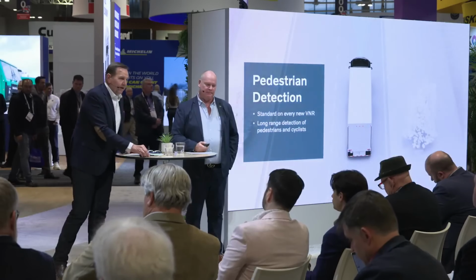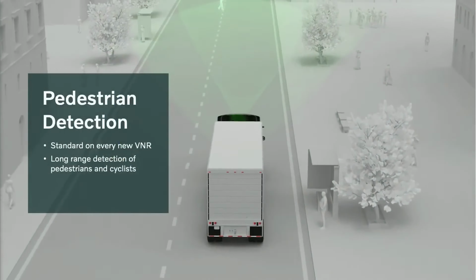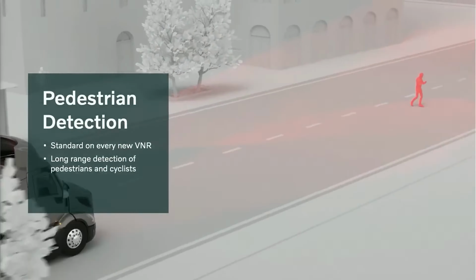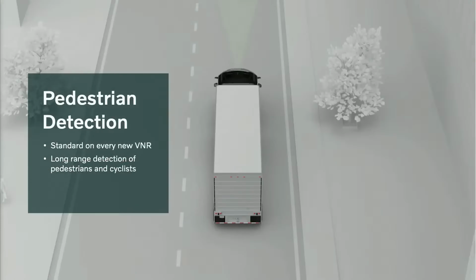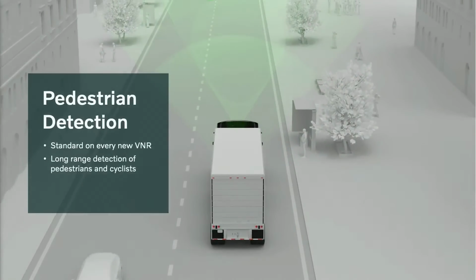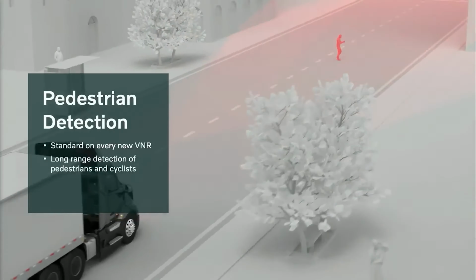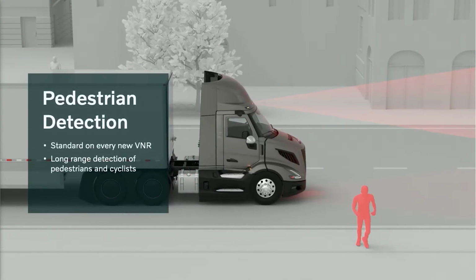So we have a lot of safety items and features on this truck. And first of all, and I will go through them because it is so important. As you said, safety is a core value, and ultimately what we want, ladies and gentlemen, is zero accidents, zero fatalities with Volvo Trucks. That's a bold statement, by the way. We're not there yet, but that is where we're going.